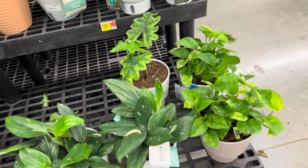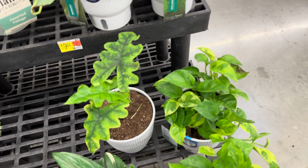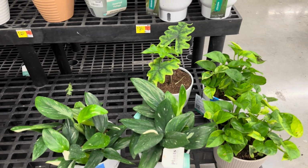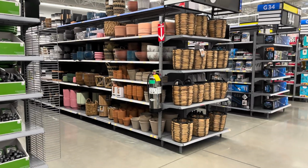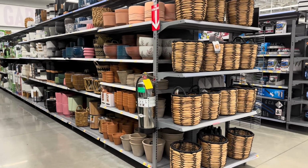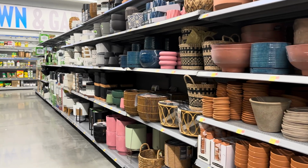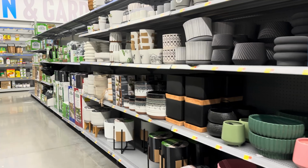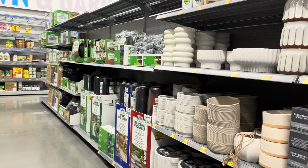But anyways, I just wanted to show you a couple of trending tropicals right here. So we have that Alocasia Jacqueline. We have an Epipremnum aureum lemon meringue. We've got a Monstera cobra. And I'm just going to look at a couple of these planters here. So I will say Walmart has stepped it up in terms of its planters. They're going for more of a modern contemporary vibe, which I love. You know, with the bold colors, we've got some green, some pink, some cream, some whites.